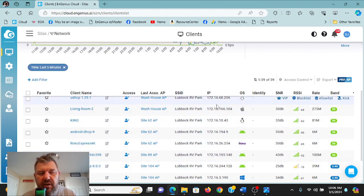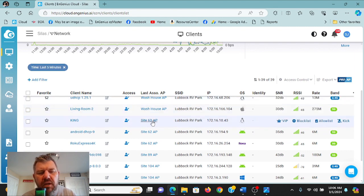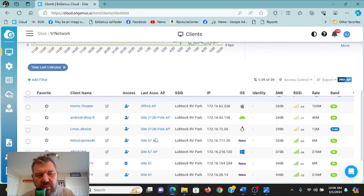All right. It will tell you the IP address of the device. It will tell you which access point it's connected to, and those types of things. So we're seeing lots of green, and that makes me happy.